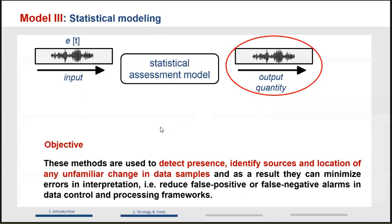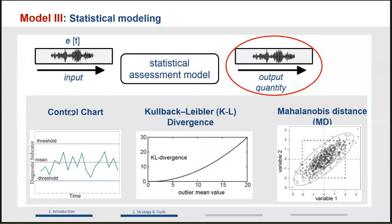So basically, the objective is that we need to detect any presence, identify sources or location of any unfamiliar change in the data samples, and as a result, reduce the false positive or false negative alarms in the data control and processing frameworks. So the three methods which I will present now are the control chart, which is more or less one of the most frequently used tools in this statistical tracking or control of quality processes.